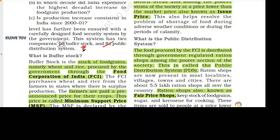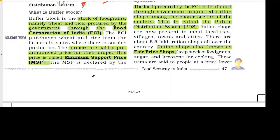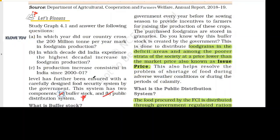What is a buffer stock? Buffer stock is the stock of food grains, mainly wheat and rice, procured by the government through the Food Corporation of India. The FCI purchased wheat and rice from the farmers in states where there is surplus production. The farmers are paid a pre-announced price of their crops. This price is called minimum support price. The MSP is declared by the government every year before the sowing season to provide incentives to farmers for raising the production of these crops.